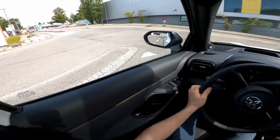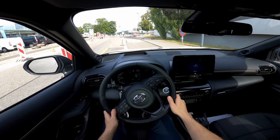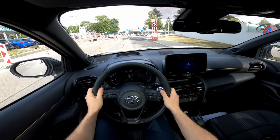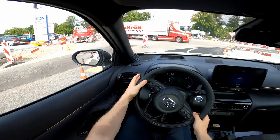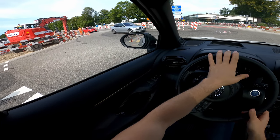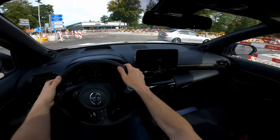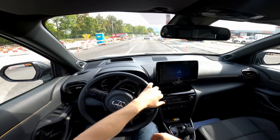I like it. I like the tall driving position. Here are a few bumps and you don't even feel those bumps. McPherson suspension, independent. Also on the rear you have semi-independent. Brakes are good. Visibility, it's just perfect. It's wonderful. Wonderful, I tell you. Love this.